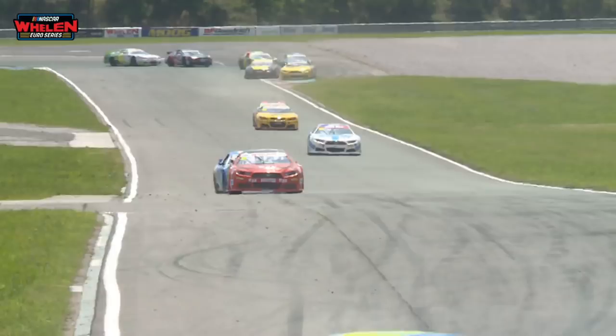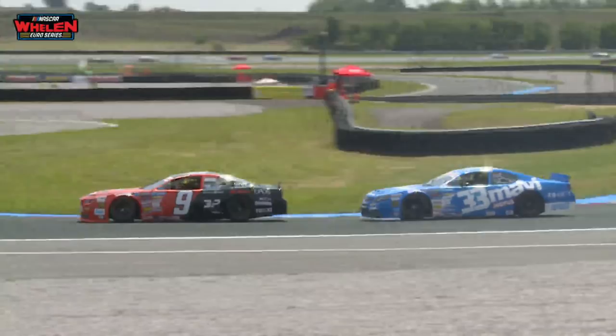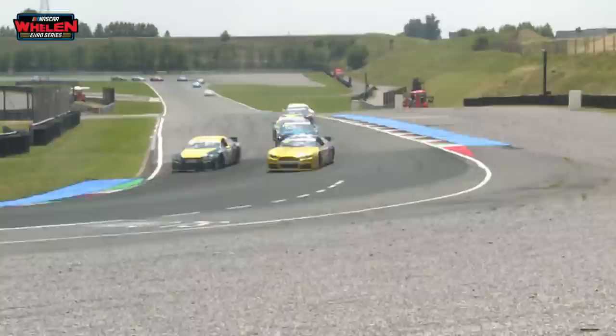A good fight going on also further down through the order. Luca Lassare is looking to put Gianmarco Erkeley under pressure and squeeze his way through, but Erkeley, the former Elite 2 champion, has managed to keep the double Elite 1 champion behind.